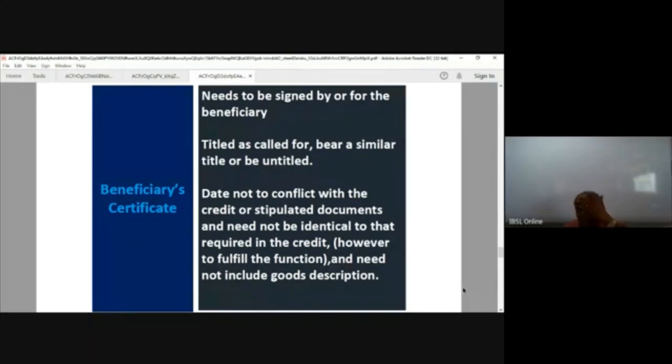Then the beneficiary certificate, yes, it has to be signed by the beneficiary, right? If it is not a certificate, just a list, then no. Then comes the beneficiary certificate. Beneficiary certificate needs to be signed by or for the beneficiary, on behalf of the beneficiary, or it has to be signed by the beneficiary, right? Sometimes the beneficiary gives some undertaking that they have sent the documents, blah, blah, blah, before this date or something, and they sign, right?